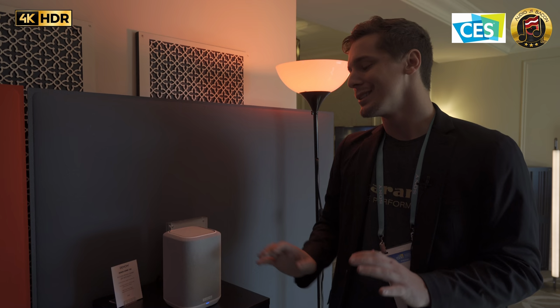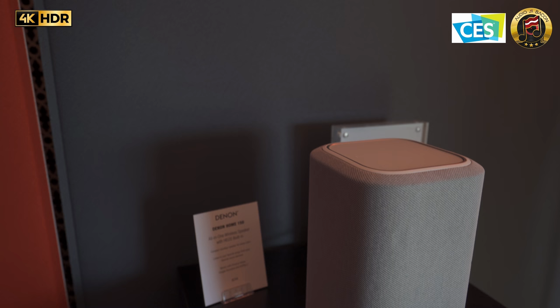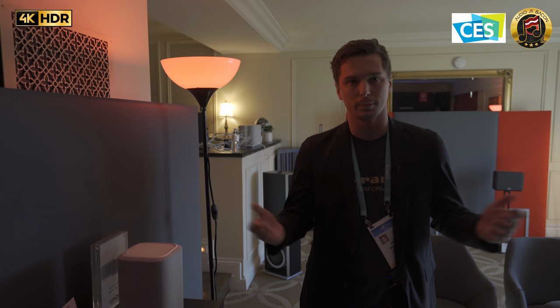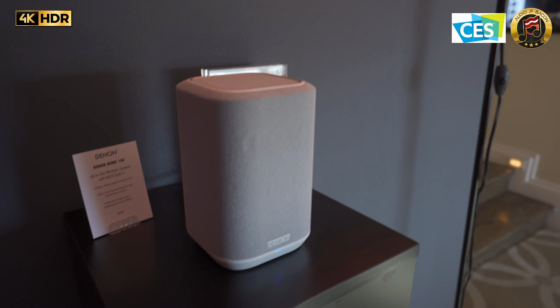Like I said before, you can put these in stereo pairing, so this can work as your left or your right, and then you can have another counterpart going off at the same time. And since this is running through HEOS, we're actually running this at 192/24. So we're able to hit high res, so you can run Tidal or Amazon Music HD, the only two main streaming services that can hit that. So the 150 is going for $249, and our Denon Home 250, not for the pair, is going for $499.